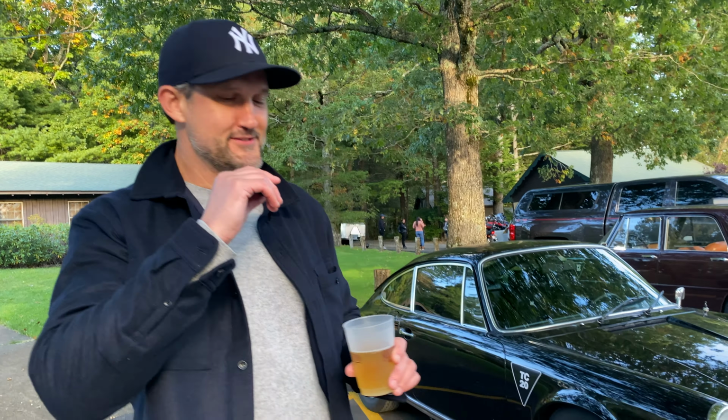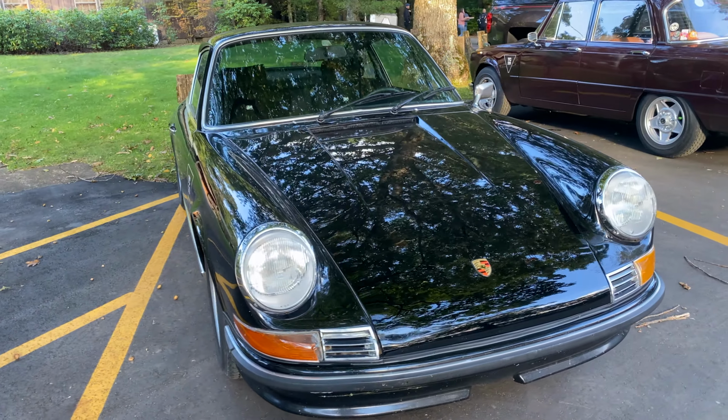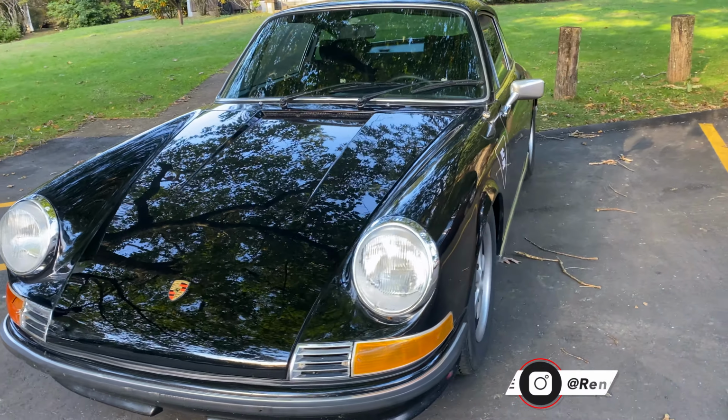How you doing? Thanks for having me. Big fan of the channel. Dave Carr. We're here at Targa Carolinas 2020. This is a 1972 911T. I've had this car for a couple of years.